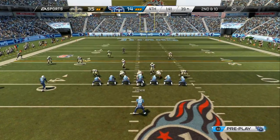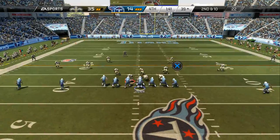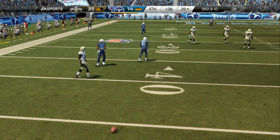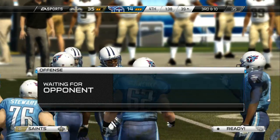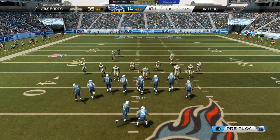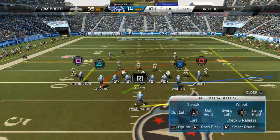Right, a receiver in the slot. Second and 10. Over to right. Oh, nice job. That cornerback, he was watching the quarterback. He's all over the receiver, so it was easy for him to knock the throw down. Play after play after play here on this drive.